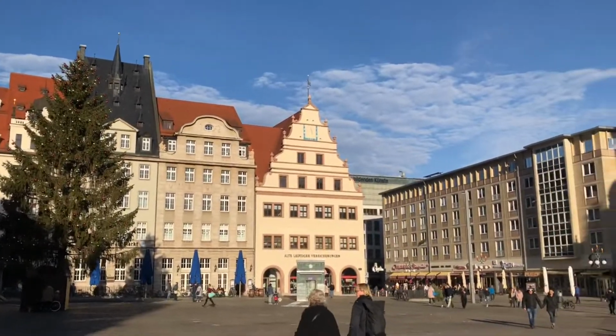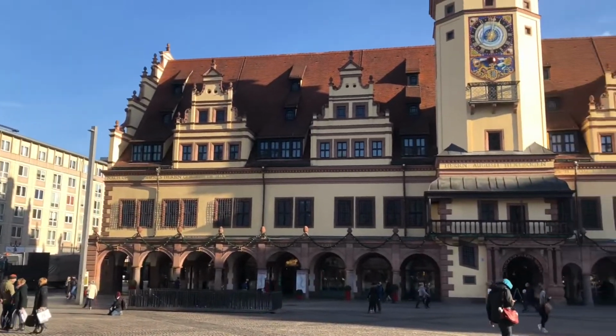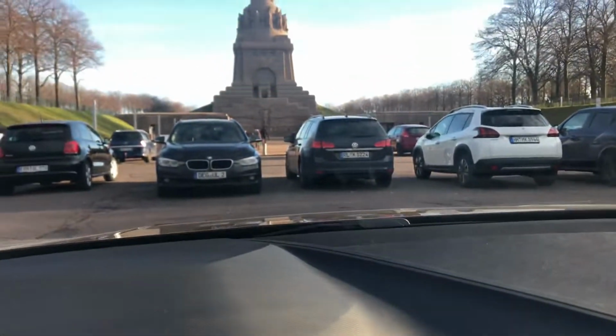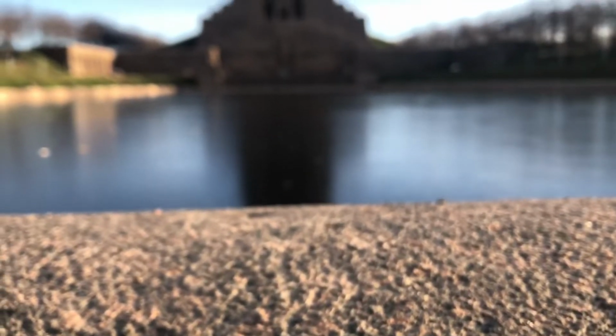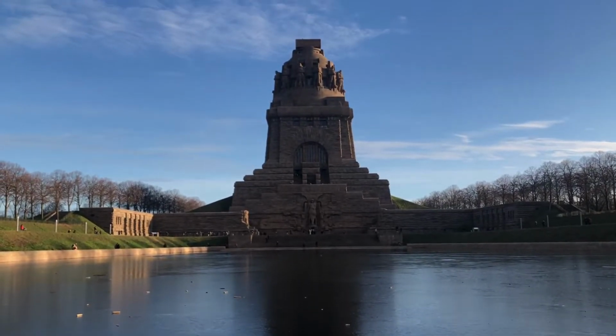And one of these German squares, which typically hosts the Christmas market, but we just missed that. Then we checked out this monument just a couple kilometers south of the main town, which is called the Volkerschlachtdenkmal. Sorry if I butchered that one, but it is beautiful in person. And this water down below, it was all frozen when we got there.